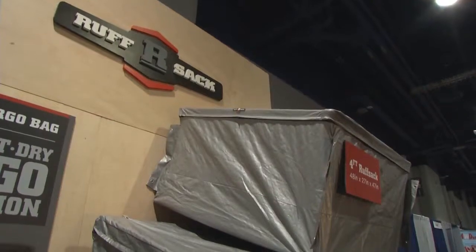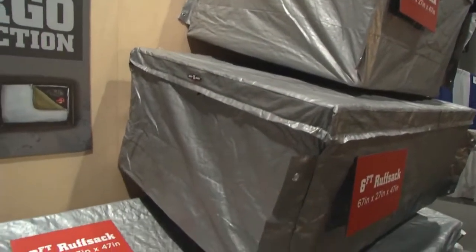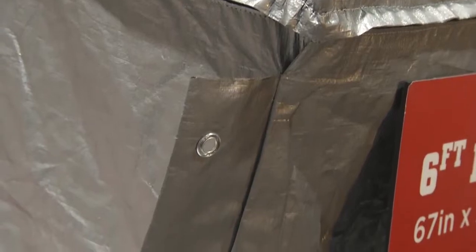Rob, this is a neat product. Tell me about it. We developed the product as a means of protecting cargo in the back of your truck. About 2 years ago, we launched with a 6-foot model, which is designed to throw in the back of your truck, from wheel well to wheel well, from the front to the tailgate, and you put everything inside the bag, secure it, zip it up, weatherproof your items while you're utilizing it, and when you're done, just take it out and clean it and be ready to use it again later.